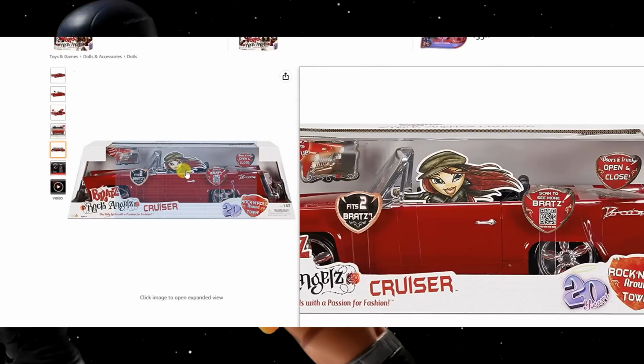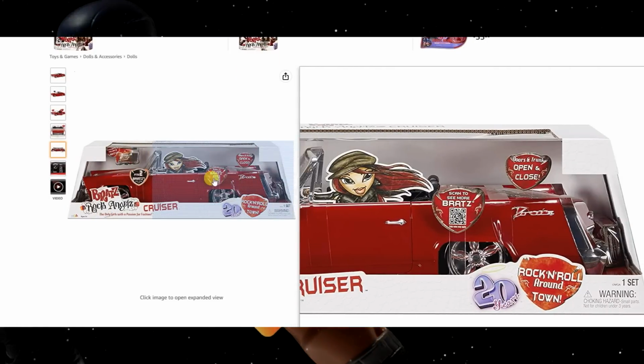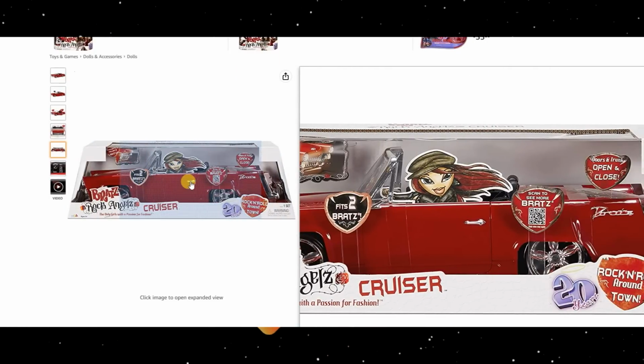So the one he had, I'm not sure if they're like that now. This looks like a more modern version of it. Yeah, it is, because they have the scan to see more.